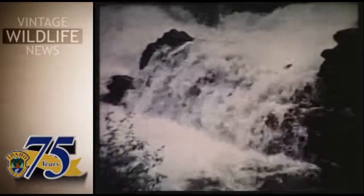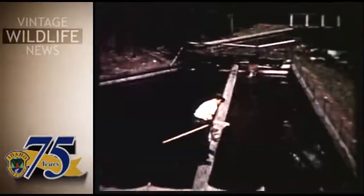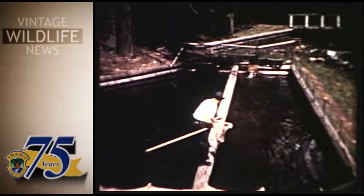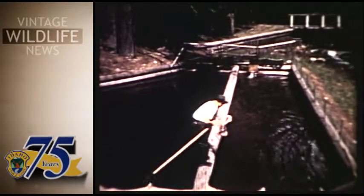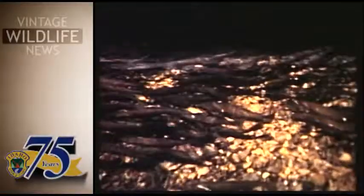On the North Fork of the Snake and on Wolf Lodge Creek, cutthroat trout are trapped. The fish are sorted at the spawn station. Males are put in one holding pond and females in another. These fish will be artificially spawned. They will be held until their eggs are ready, then they will be spawned and released. These trout average about 16 inches and weigh close to a pound apiece.